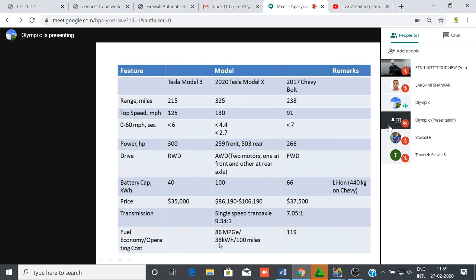So if we convert this 38 kilowatt hours per 100 miles, in India the per unit charge is around 6 rupees per kilowatt hour. So this will be around, say, 230 rupees, and you are able to travel 160 kilometers. So in 230 rupees, 160 kilometers. And a normal gasoline car, if 16 kmpl is its average, for 160 kilometers needs 10 liters. So 10 liters at 70 rupees is 700 rupees, as compared to 230. So the running cost is almost one third with electrical charging.